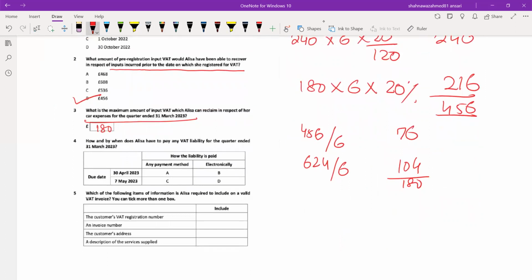How and by when does Elisa have to pay any VAT liability for the quarter ended March 23? So return period is 37 days after the quarter, and the payment is also after that. So 31st March 2023 means 7th May. How is the liability paid? Any payment method? Electronically? Due date? So due date is 7th May. Electronic means. So answer is D.